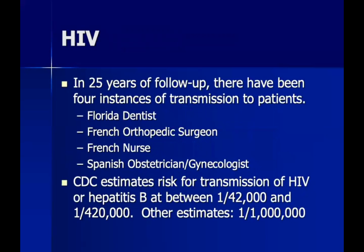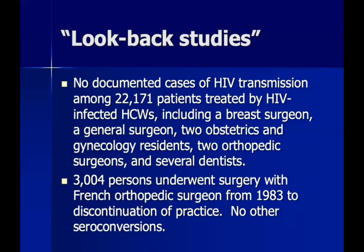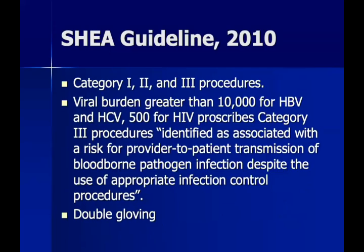There have been some instances of transmission. There are 4 known transmissions from healthcare workers to patients for HIV. There are more transmissions of hepatitis C, and there have been actually several hundred transmissions of hepatitis B, most of them years ago when hepatitis B was both more common among healthcare workers and where the precautions were not as stringent. There have been a number of studies that have looked back when surgeons have been HIV positive, and the results of those studies have been reassuring.